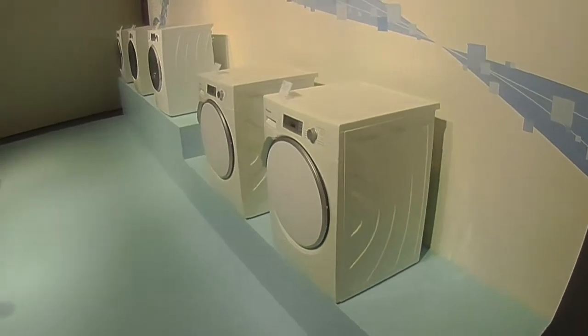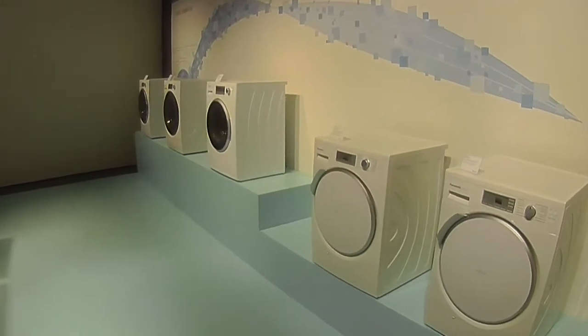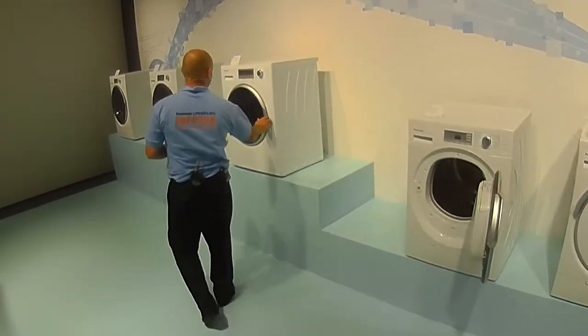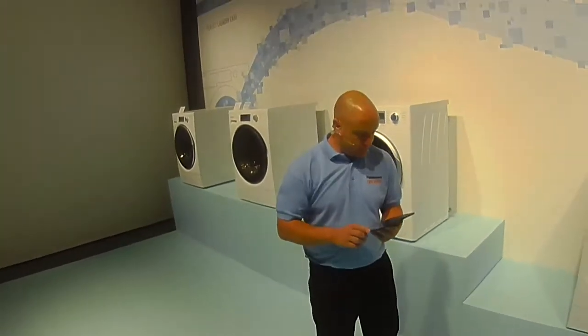And as you can see, it's designed to complement the rest of the washer range. The door's on the opposite side, so it makes it very easy to be able to take your clothes out of the washing machine and put it directly into your tumble dryer, making your household chores as easy as possible. So hopefully that's answered that question there, Neil. Okay, let's move on to the next question.